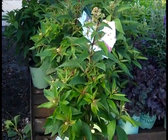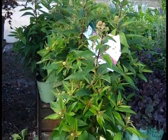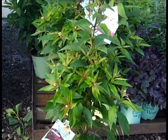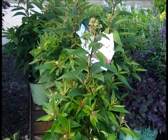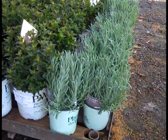Another great pollinator plant. This is Eupatorium Little Joe. And you can see very nice full 2-gallon plants here. Loaded with buds. Lavender's always popular on the dock there. Here we're looking at 19-centimeter Phenomenal.